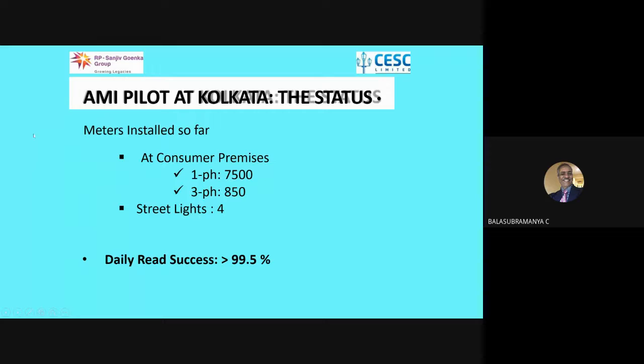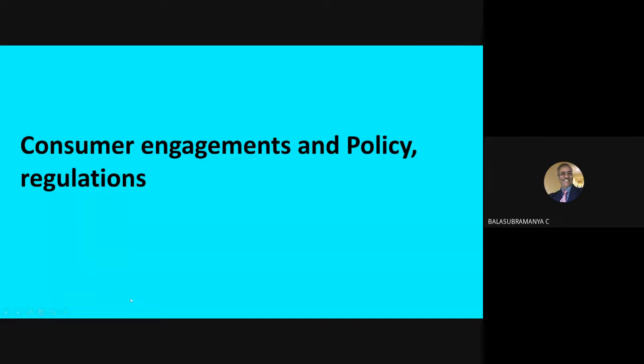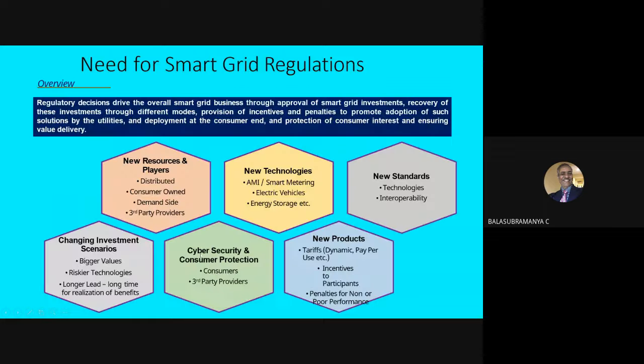So consumer premises, they have 7,500 meters installed, different makes. In street lights, 4 particular installations were selected, and daily read success is around 99.5%. So this is the project which I thought I should be in a position to explain to you in detail. Now we will see the consumer engagement, and policy regulation for the advanced metering infrastructure.